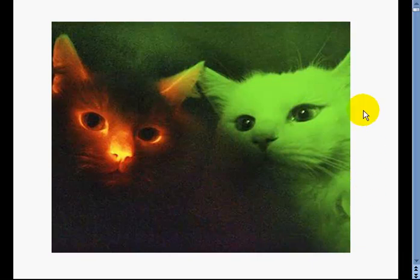Believe it or not, you're looking at a picture of glow-in-the-dark cats. These photographs haven't been touched up. These cats really can glow in the dark. They're the work of South Korean scientists. How did they make this happen?